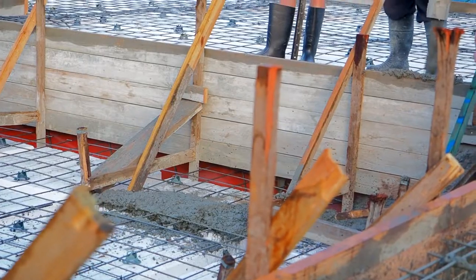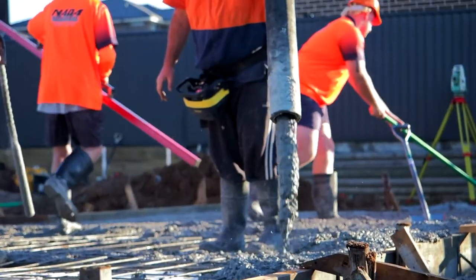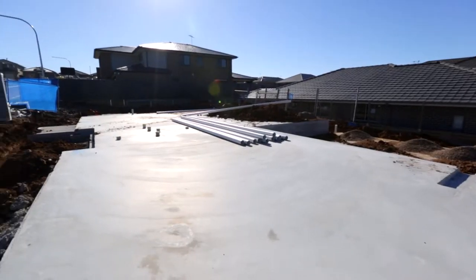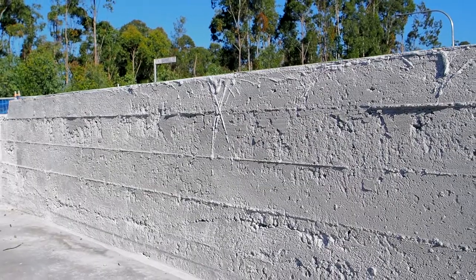Also, another thing that I forgot to mention, this job will also be cured. We need that process to slow the drying process down because we've got to eliminate any cracks if we can, and that's one way of doing it, by slowing the curing progress down, and that's what the curing does.